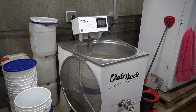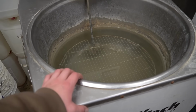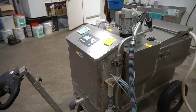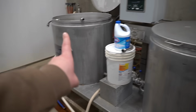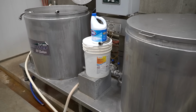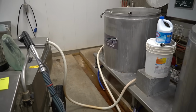And then we also have this pasteurizer, and this is what we use to pasteurize colostrum. And then this is the milk taxi. This holds about 210 liters. And then these hold about 90 gallons each. I'm pretty sure that's US gallons. So yeah, that's kind of how the system works.